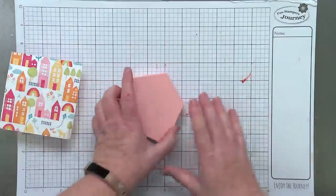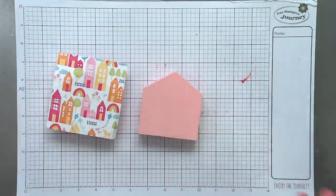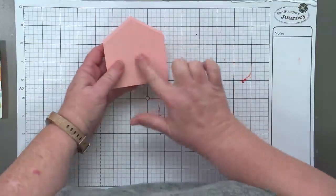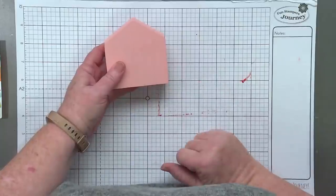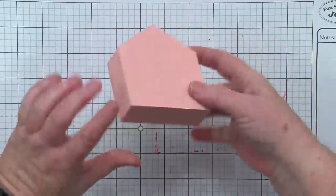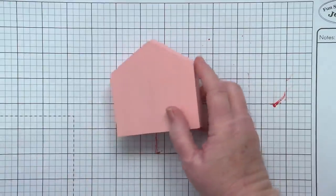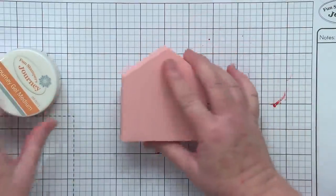I'm going to be using the same trio, the house trio, and I'm going to pull over here, but this time I'm just going to use just the trio. So what I've done is I have painted my house, and I painted all the way around because I wanted to have it the completed look. And then what I'm going to do, let it dry, okay?